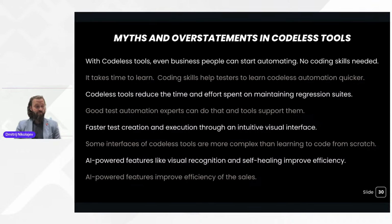And the fourth one, AI-powered features like visual recognition, self-healing, improve efficiency.